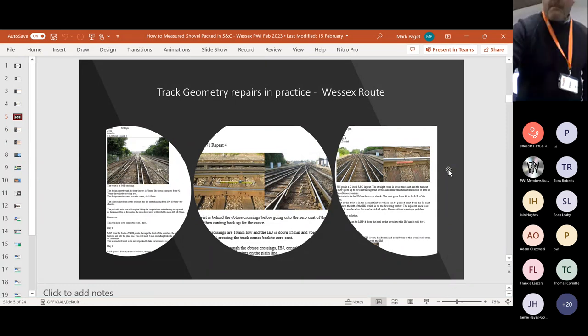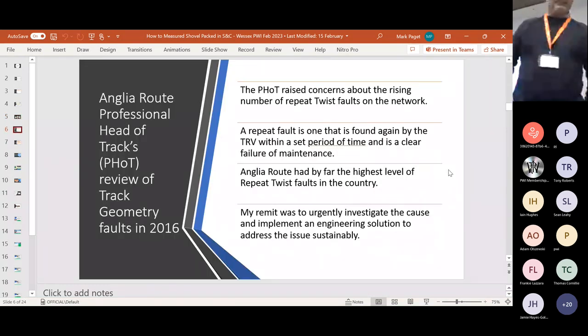So after that, I went to Anglia Route, Nigel Wilson, if anyone knows him. And I didn't realise Anglia had the worst twist faults in the whole country. And it had the worst repeats. And I was told to investigate and implement a solution.